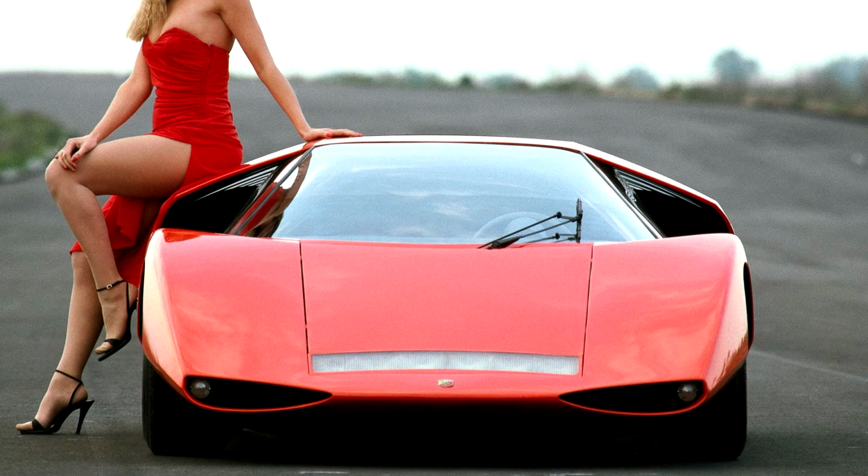Created in the early days of the wedge era, the concept started off with a chassis borrowed from Abarth 2000 Sports Spider SE, and then Pininfarina worked its magic to turn it into a piece of art.